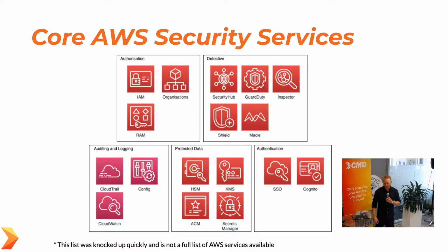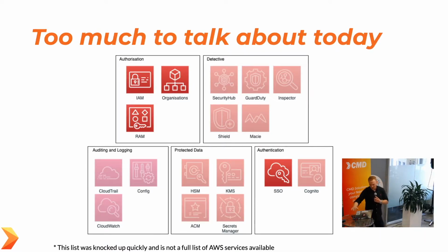Single sign-on and Cognito are the two main services. So what am I going to talk about? I'm actually only going to talk about really IAM and the supporting services that support IAM.